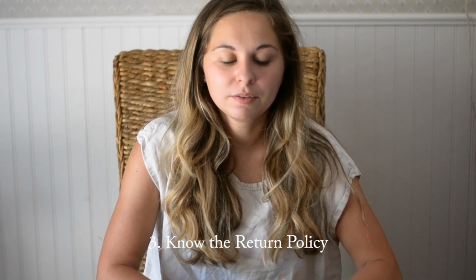The second thing is know the return policy. So a lot of Facebook groups where you can buy secondhand are not going to have a return policy. It's just you buy it and it's yours whether it fits or not. I think Poshmark is the same way, but ThredUp does allow returns on most items, but you do have to pay a small restocking fee. So I try to take that into consideration before making a purchase.